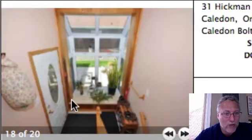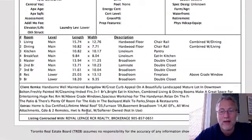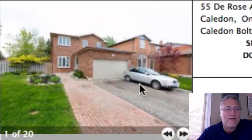That's, I guess, when you walk in your front door, this window where you could put all your plants and everything else at the back. So kind of interesting. All right, so 55 DeRose Avenue, and it's in Bolton West, 564.